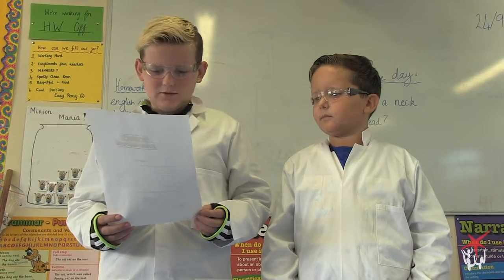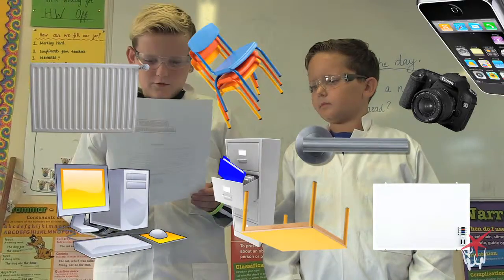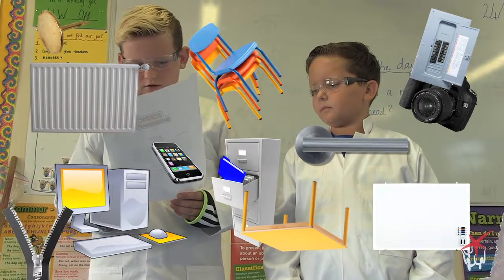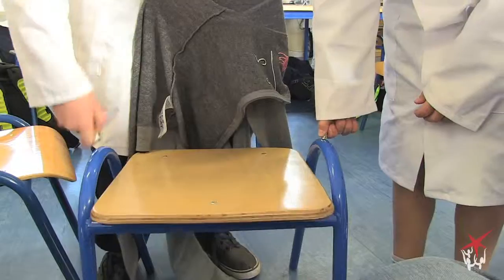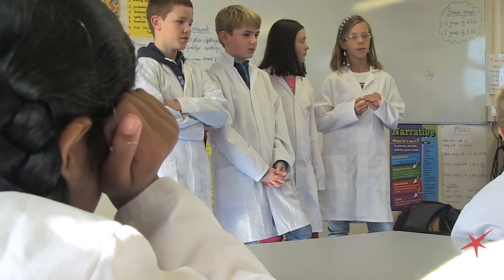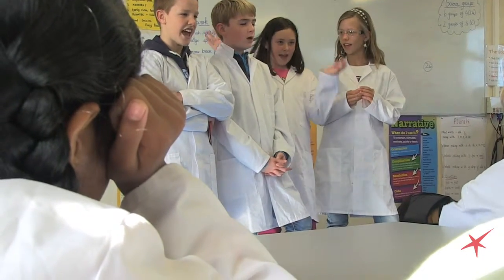A list of things that we found in the room that are magnetic: computer, whiteboard, radiator, camera, a filing cabinet, legs on the tables and chairs, handle of the door, phones, thumbtack, circuit box, zip on the bag, screws, and that's it. One thing that we found really cool was that we could move the chair, and with another magnet we could lift the chair. We've already done plenty of research, but now let's call in an expert.